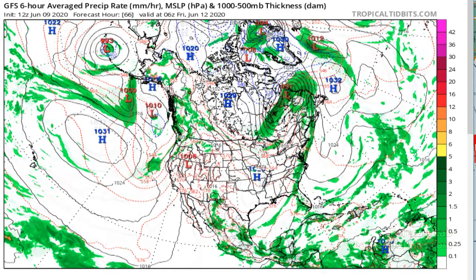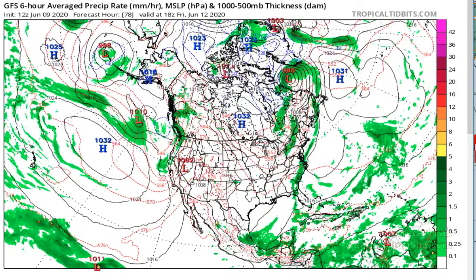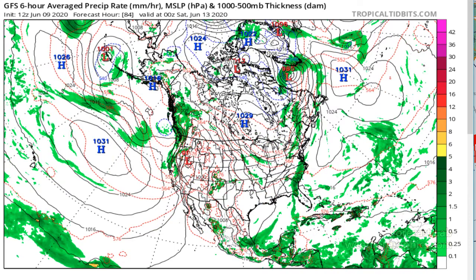Let's go forward to Thursday. Or, yeah, we're on Thursday already. Let's go forward to Friday. Yeah, new system coming on shore. There it is right there. High pressure covering much of the eastern U.S. And looks like the center of the coldest polar air is up over Baffin Island. Let's go into Saturday.